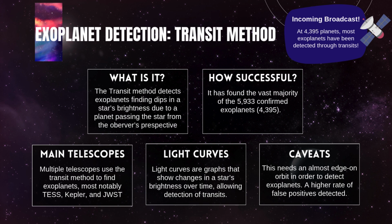Major telescopes like TESS, Kepler, and the James Webb Telescope are used to observe these dips and collect data. These dips are graphed as light curves, which show changes in brightness over time. By analyzing these graphs, we can detect when a planet passes in front of its star.